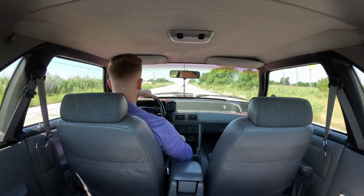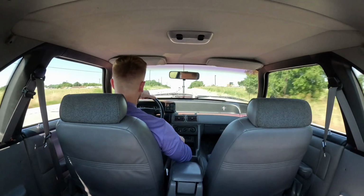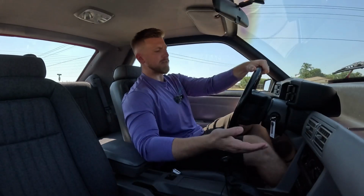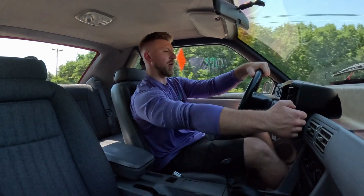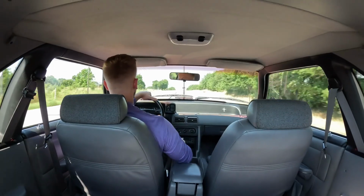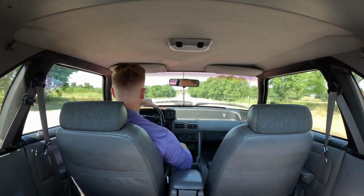All your instrumentation, all of that stuff works. You have your temperature gauge, your voltage gauge, your tach and your speedo. You also have your fuel gauge. All that stuff is working. Your factory heat and AC both work like they should. The air is really nice and cold. I'm kicking up the volume there. Just a really good driving car as well. It drives like a stock Cobra. It's got stock style suspension on it.